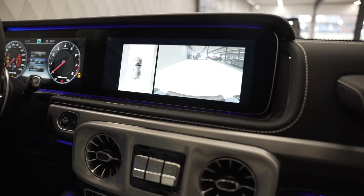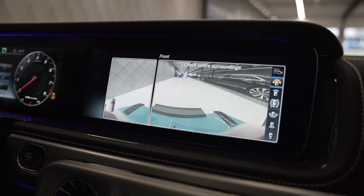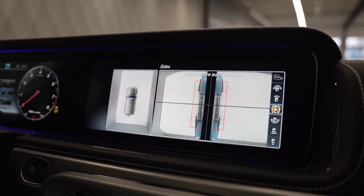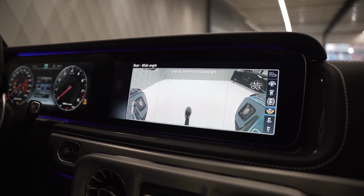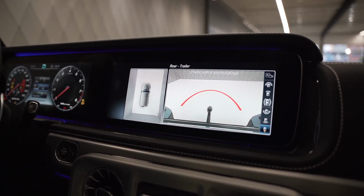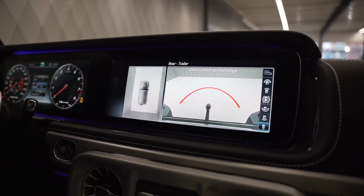So let me turn on the camera. This is the rear view camera, the normal angle with the car. We got a wide angle. Then we have the side cameras. If you park, you don't want to damage your wheels. This is how you do it. Then we got the rear view camera, wide angle, and the shorter one. And if you do trailering and you want to hook on a trailer, that's the way to go.